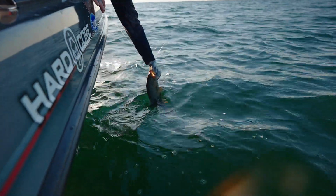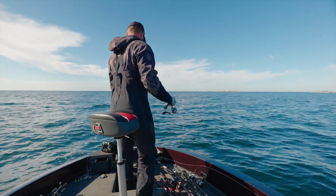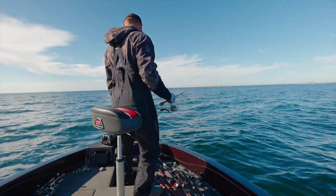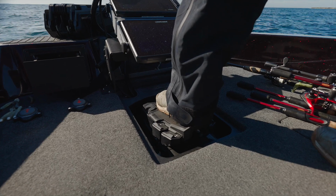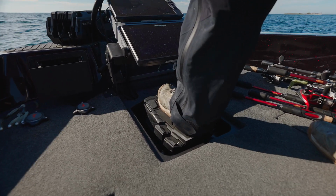So one thing I'm doing today that I feel is very important, obviously in most situations when you're fishing, is where you are, but also boat control. In an ideal situation, if it was flat calm, I could just drive around and make individual pitches to fish, and that's what I'd love to do, but that's not always the case. Today we have a fairly decent wind, it's not too crazy, but I know where these fish are and I want to stay here, so I want to utilize anchor mode.